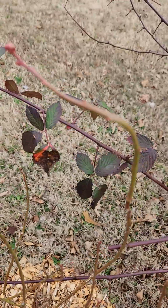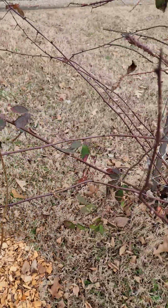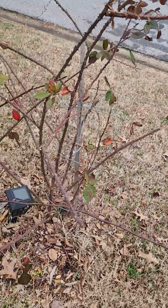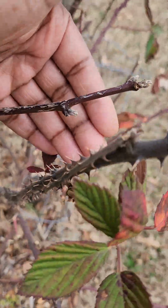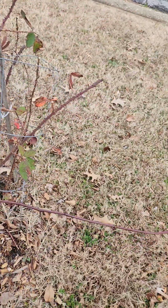I adore these, ladies and gentlemen. Take time out and get you some fruit bushes. You would not have to go to a store and pay for it. They would be free. But look, see how they're budding? Each one of those would be a berry. I look forward to it.